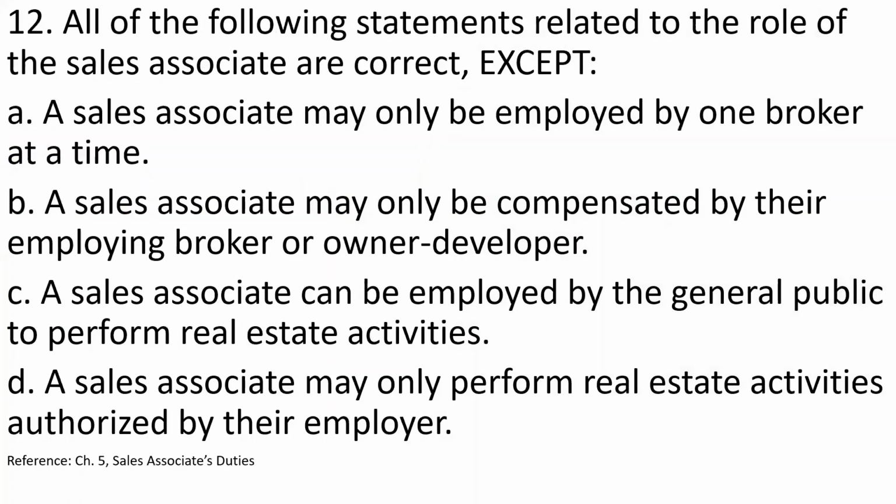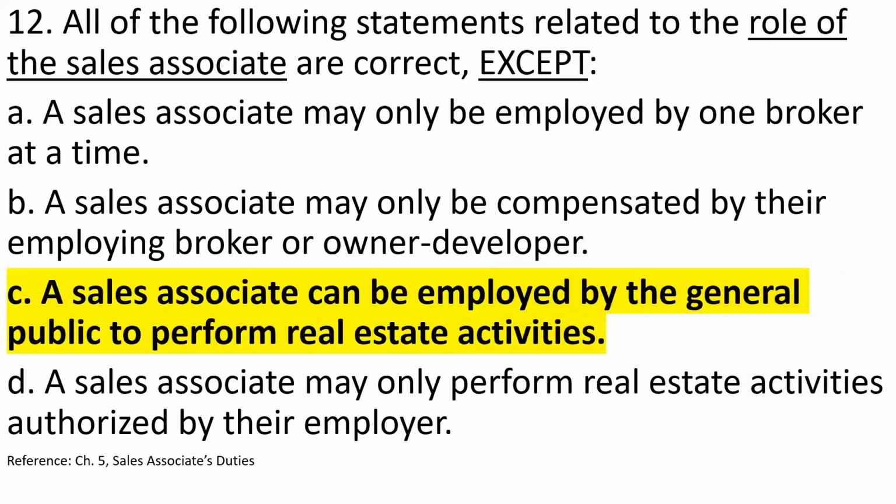Number 12, all of the following statements relate to the role of the sales associate and are correct, except. So here they're giving you a set of roles that a sales associate will play, and they are correct except for one. Well, here you have 4 answer choices, 3 of which are accurate, but 1 is inaccurate. That's the one you are looking for, the one that's incorrect. So here the answer would be C. A sales associate can be employed by the general public to perform real estate activities. Well, that is not true.